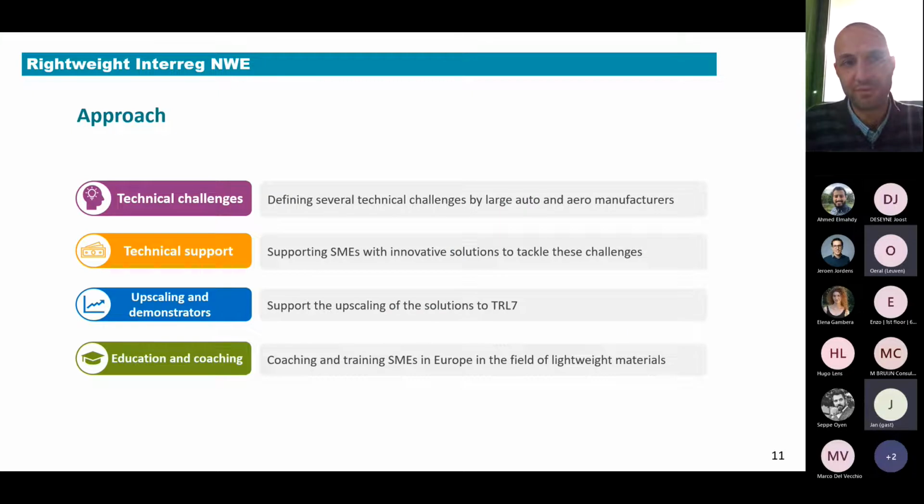So how do we help them? First, as a summary of the project, the big companies define technical challenges: what are the problems that they are facing to create lightweight solutions? Then we provide support to SMEs to innovate their solutions to meet the challenges imposed by the big companies. And then we have demonstrators where we show how these technologies developed by SMEs are useful, and ideally they can be exploited by the companies in the future.